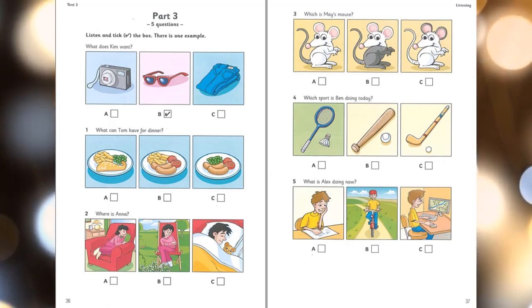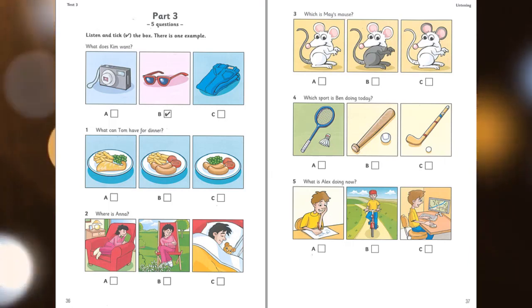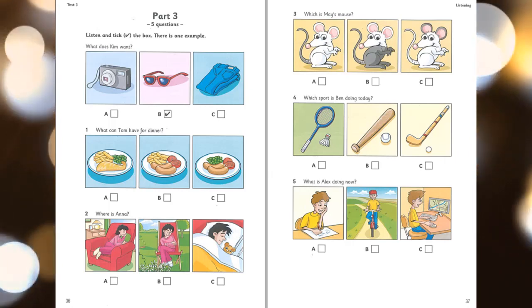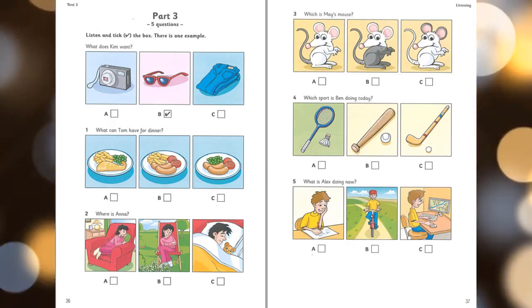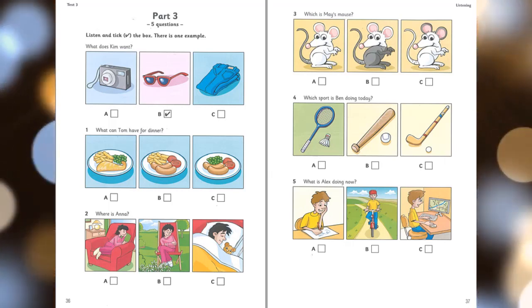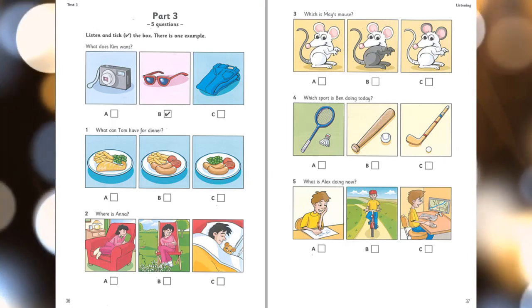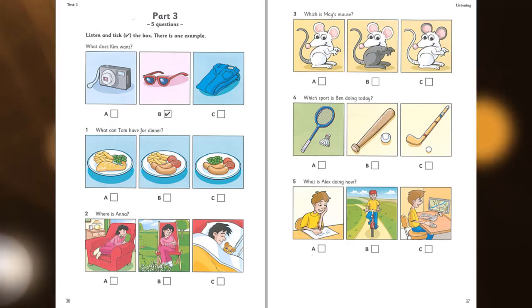Four. Which sport is Ben doing today? Is Ben playing hockey today? Not today. He's playing baseball with his friends. Oh, what's your favourite sport, Grandpa? I love badminton. It's great.